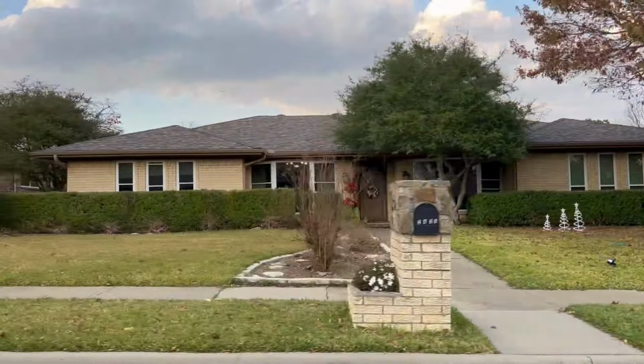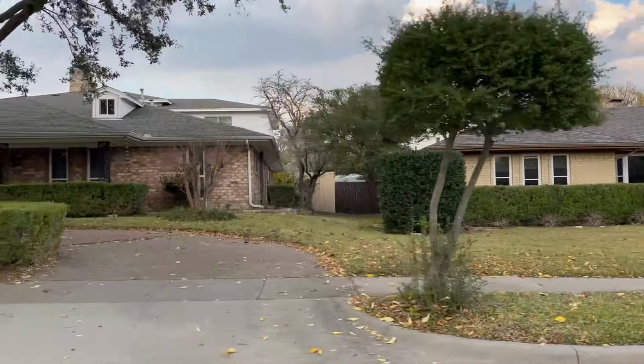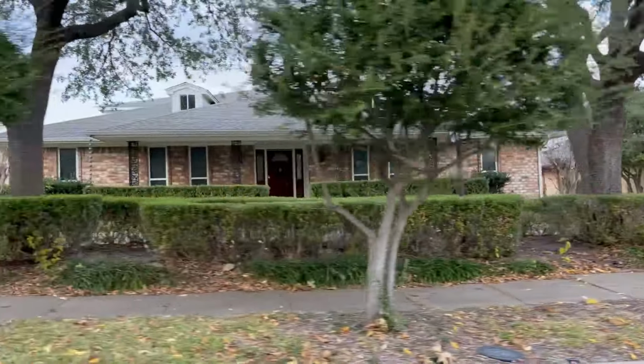Now, some people from different areas come to Texas and they're like, oh, that's a major red flag, that house has foundation problems. A lot of the older homes here have previous foundation work done on them. So it's very common for houses to have settling and things like that.